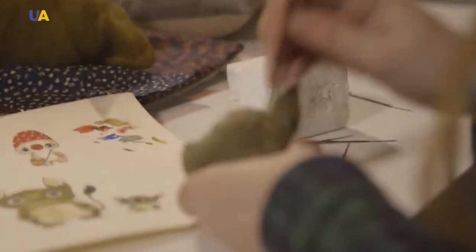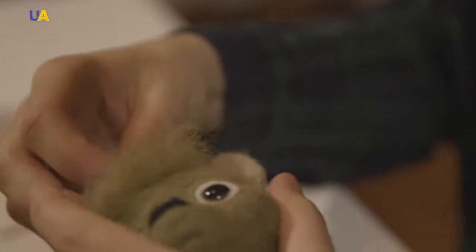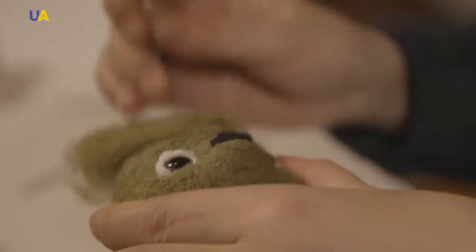fluffy. Now there is a very large selection of needle diameters, from thickest to thinnest. And there are even special needles for the convenience of felting masters. There are special holders that can hold 7 needles at once. This is a very convenient instrument for felting, especially when it comes to making toys of larger sizes.